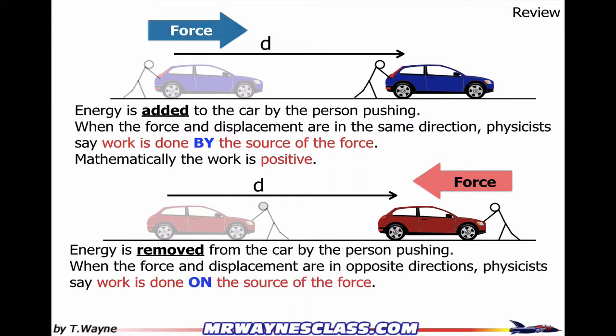So what we like to say is when the displacement and force go in opposite directions, work is done on the source of the force. So work is done on the person in this case, because the person's force is going left and the car is going to the right. Therefore, the person's also going to the right. So mathematically, this work is negative.